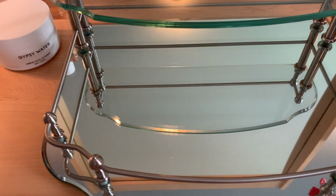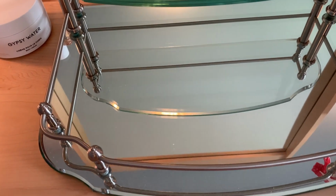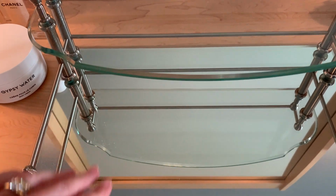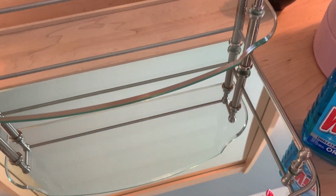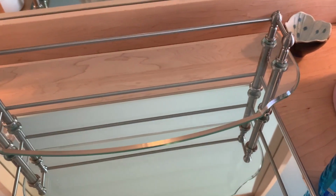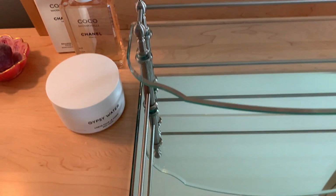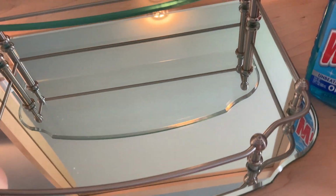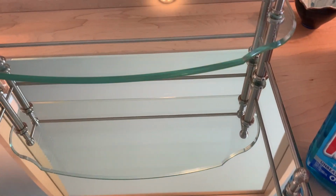Okay guys, so this is a two-tiered glass and mirror tray that I purchased from Frontgate, if anyone else is interested. It was a bit pricey, but I figured my perfume collection is worth it, especially since it's going to be a little bit more minimal.